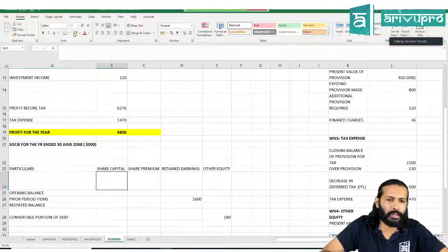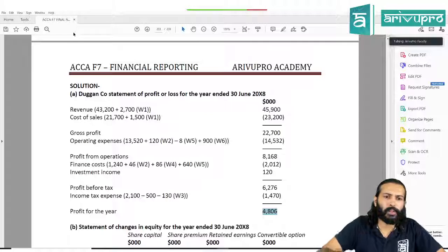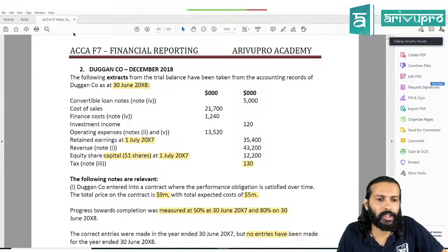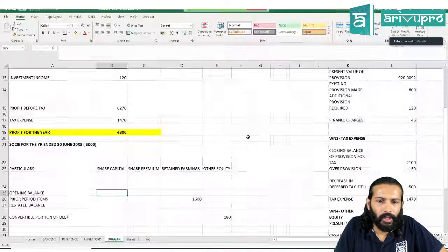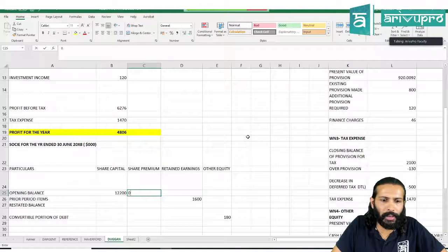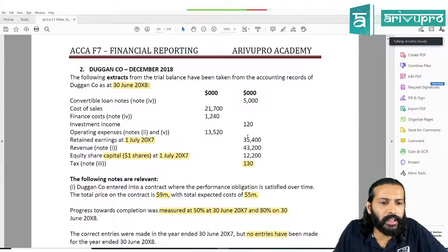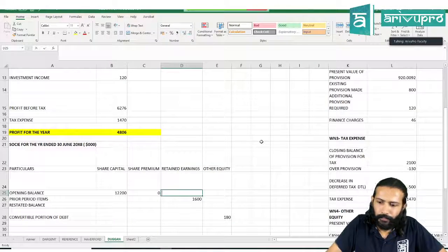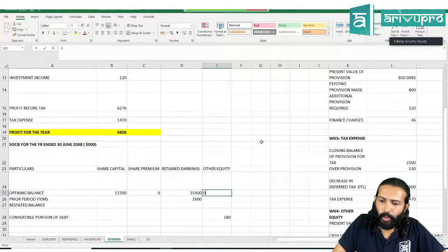Second requirement is SOCI. Can we go for it? First is the opening balance of everything. So check, come back to the question. How much is the share capital they have given? 12,200 is the opening balance of share capital. Share premium opening balance is not there. Retained earnings opening balance they have given is 35,400. Other equity didn't have any opening balance.